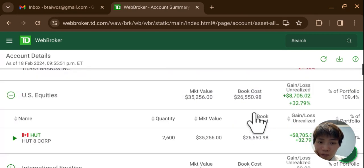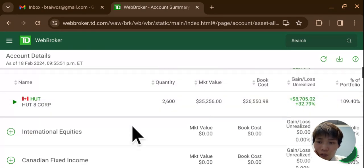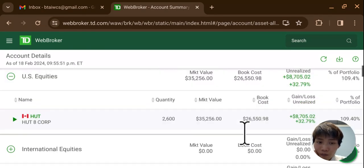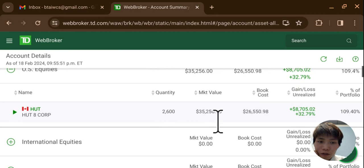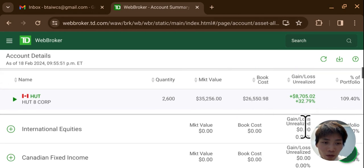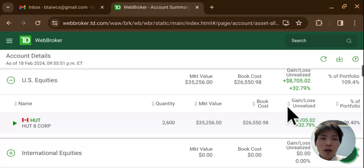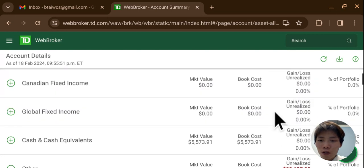But anyway, the main thing is that I put all my money into HUT. HUT dropped down to like 9, so then I bought all this. My average price was like $10 per share, and now it's way up. That's up 32%, so that's up 8,000, and then obviously I did covered calls on HUT as well.